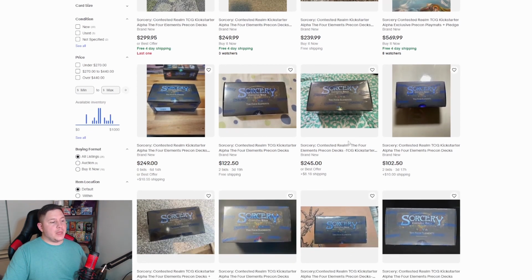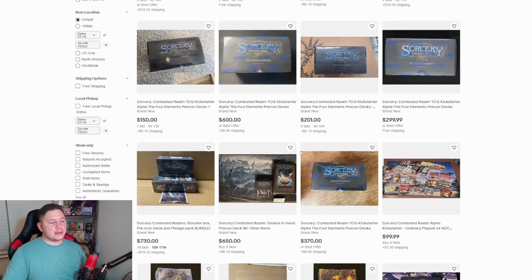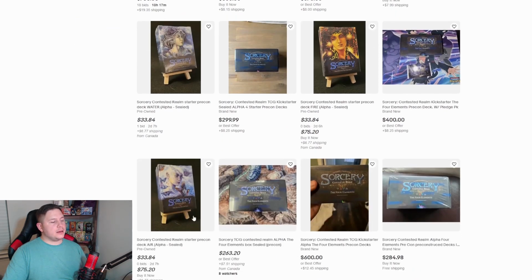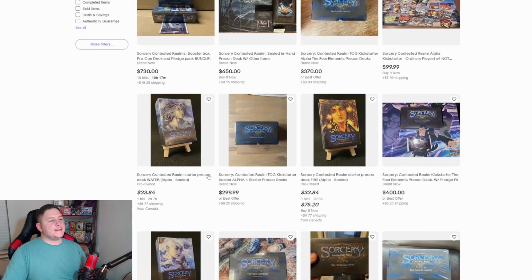So these are going for quite a bit of money just for the pre-constructed decks. They are going to have a beta offering for these, and these are going for $80, so they're already starting out above MSRP. We do have an offering down here for the singles. As you can see here, it's the fire deck and the water deck, and then down here is going to be the air deck. It looks like these are from possibly Canada. I'm in the US, and so these are even going for 33. I think that's a little bit under.